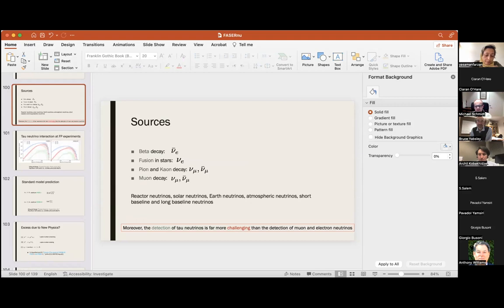But the positional reconstruction resolution of FASERnu is far better than microns. Absolutely. So a track like that is basically of infinite length as far as emulsion is concerned. Yes, and they can also find the direction with good precision, in addition to resolving the track.